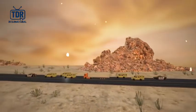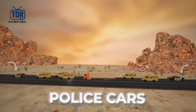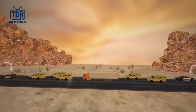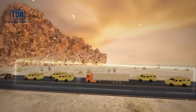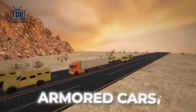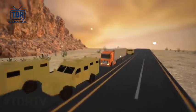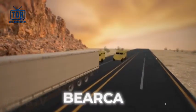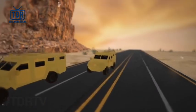There are police cars in front and behind this convoy, whose job is to pass the convoy without stopping from the busy roads. All the cars in the middle of these police cars are the real convoy. Most of the cars in them run together at a special distance and on a special side, which is called Bearcat. Calling them bulletproof will be like insulting them in their glory, because they are much more secure than that.